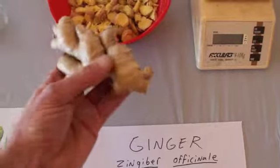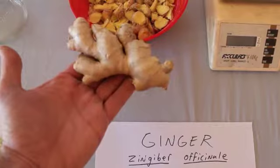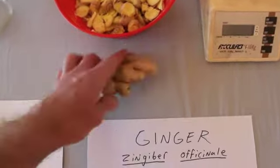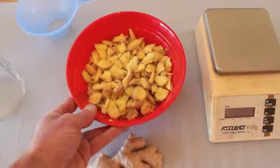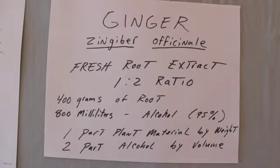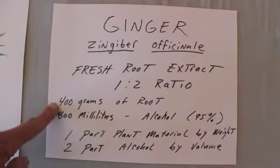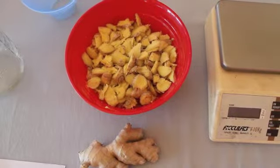And here is a lovely ginger root specimen, and it's Zingiber officinale or officinalis, depending on which book or source you're citing. And here's some chopped ginger root all ready to go for the fresh plant extract. And remember, this is a fresh root extract. It's done as a 1:2 ratio, which means 1 part herb to 2 parts liquid. In this case, we have 400 grams of the chopped up root. That's what's going to be going into the jar with the alcohol poured over it.